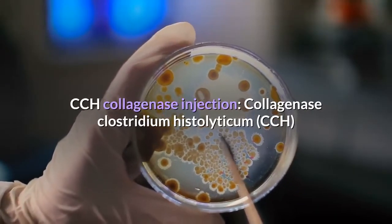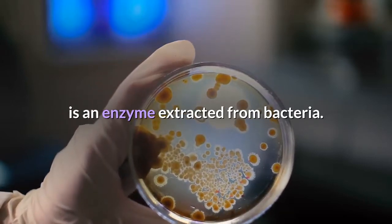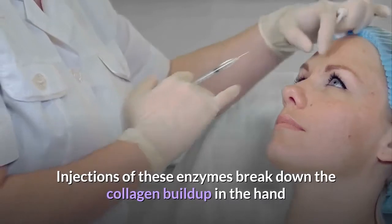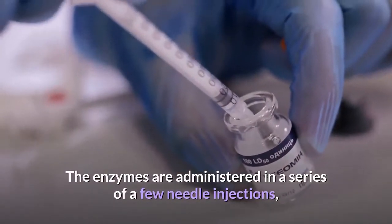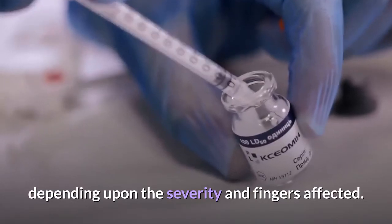CCH collagenase injection. Collagenase Clostridium histolyticum (CCH) is an enzyme extracted from bacteria. Injections of these enzymes break down the collagen buildup in the hand that causes lumps and cords in Dupuytren's. The enzymes are administered in a series of a few needle injections, depending upon the severity and fingers affected.